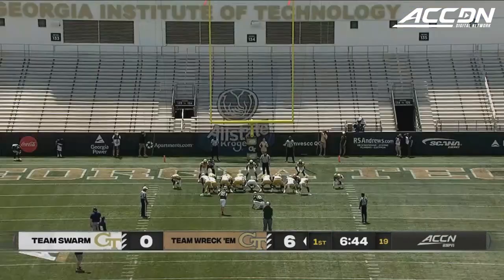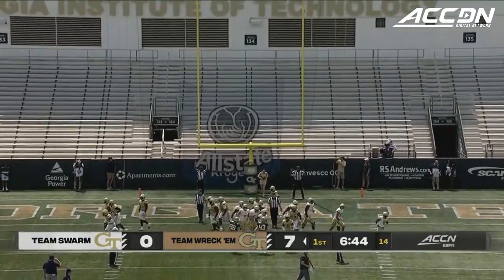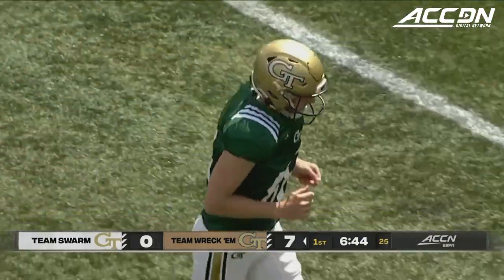There's a good balance, and the passing game helps them get into the red zone. And ultimately, splitting the uprights is Gavin Stewart.